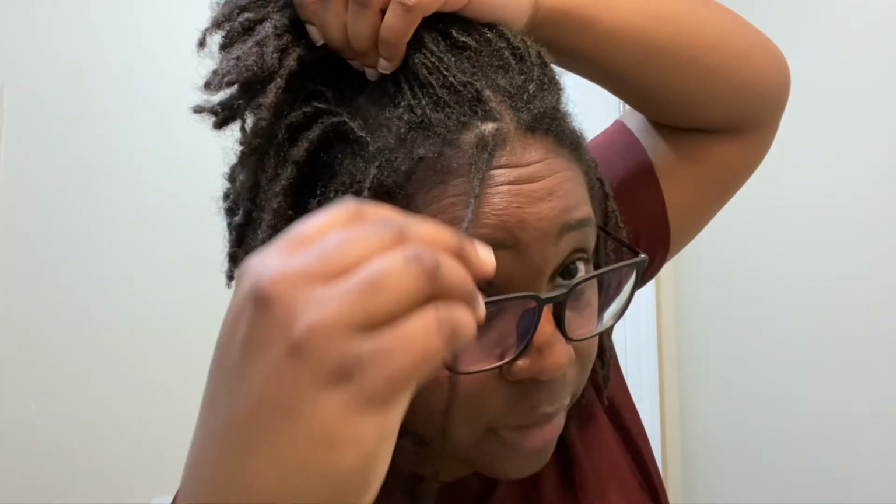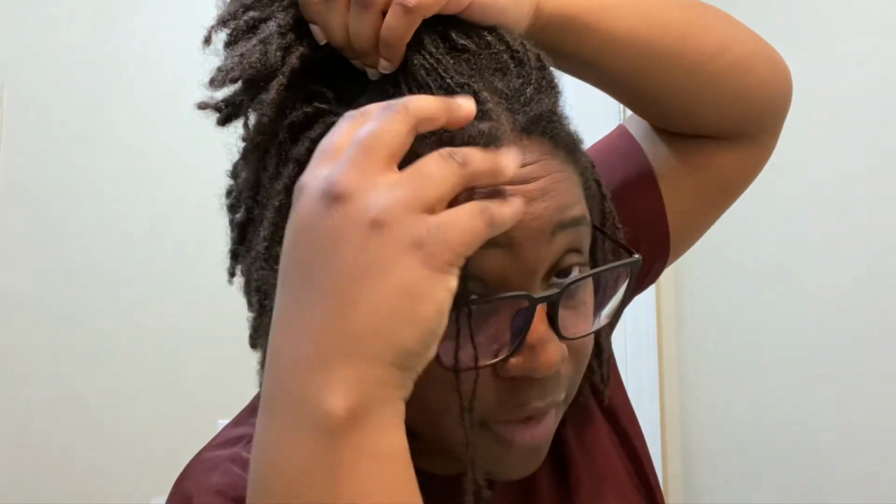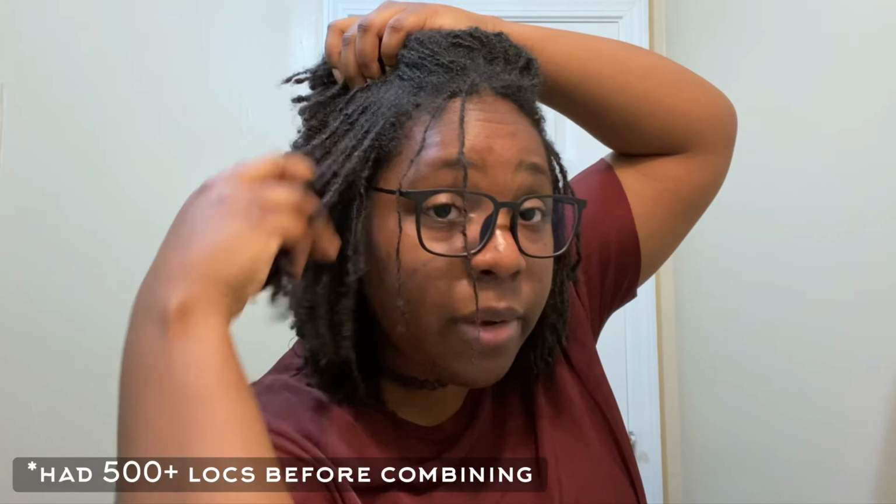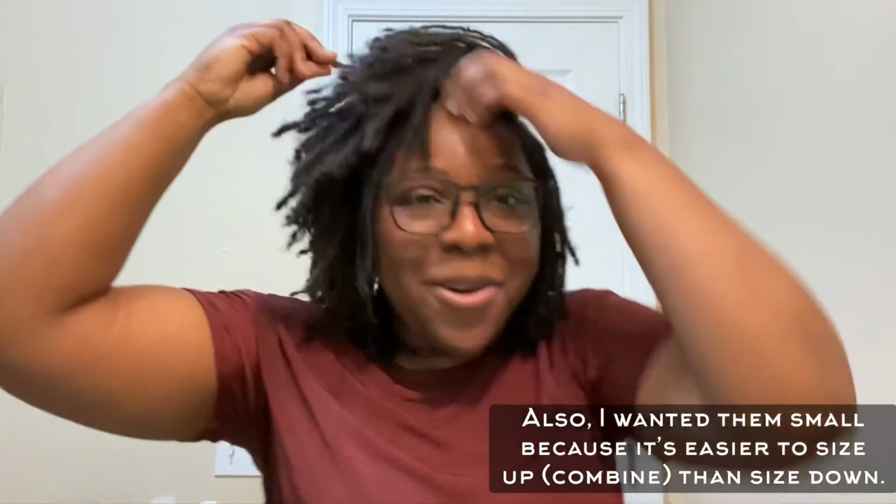I've got some locks here that are real skinny. I kind of thought that they would fatten up a little bit, but they have not. And you're probably wondering, if you've seen some of my other videos, what are you talking about? You have like 500 plus locks. Didn't you want them small? And you know what? I did. But people change. And right now, I'm really liking the size of this one. Maybe a teensy bit bigger.